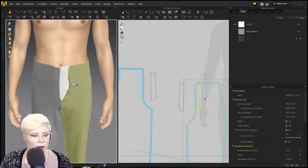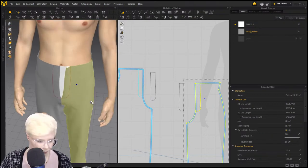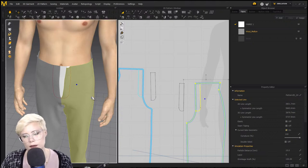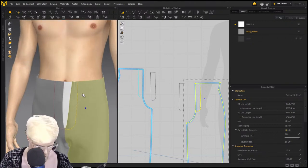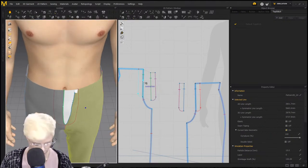It's because of the lock option you're asking about. Also, please don't caps lock. I needed to lock it. I can lock all my pattern outlines, but I did not want to do that, so I changed my mind. So now that I have this, I can just sew them together on the top.